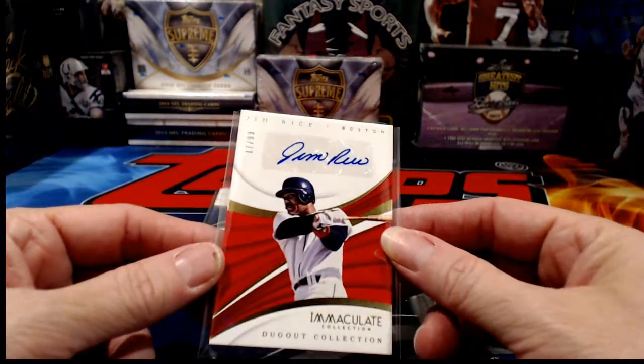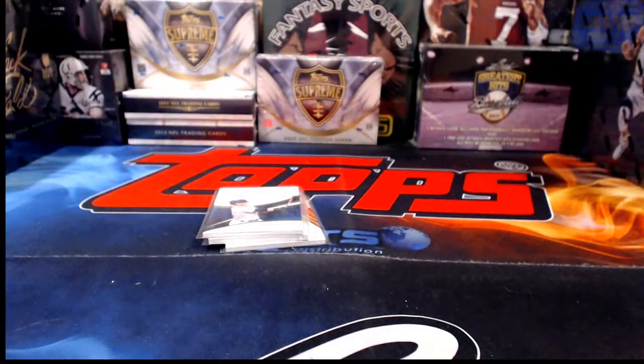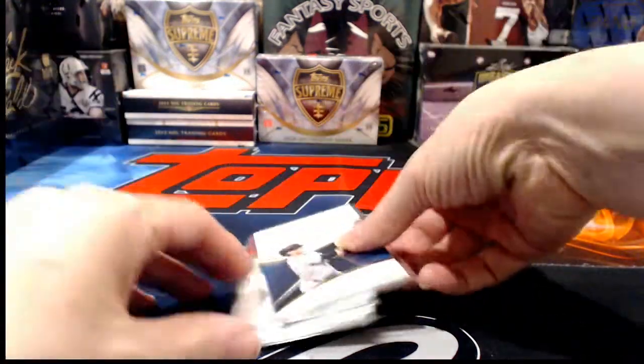This is pretty cool as well. Jim Rice for the Red Sox to 99. I also like that hit. I like a lot of the old school hits, though. That's just kind of me. I enjoy pulling that sort of stuff.